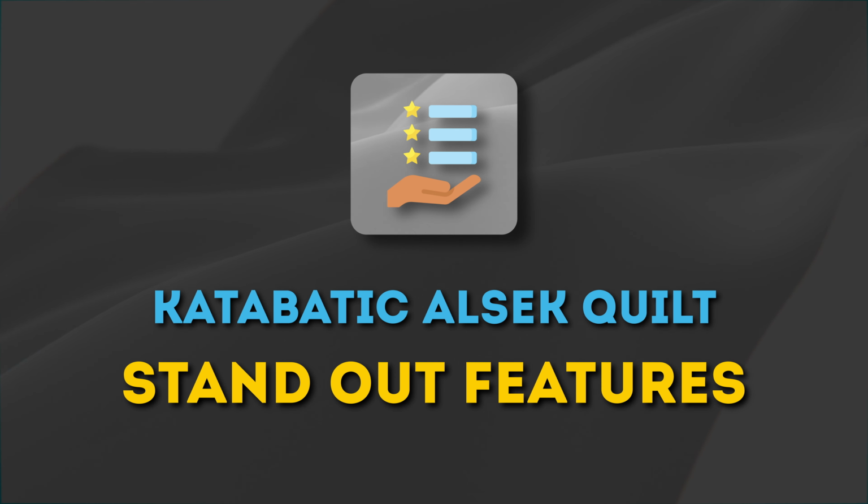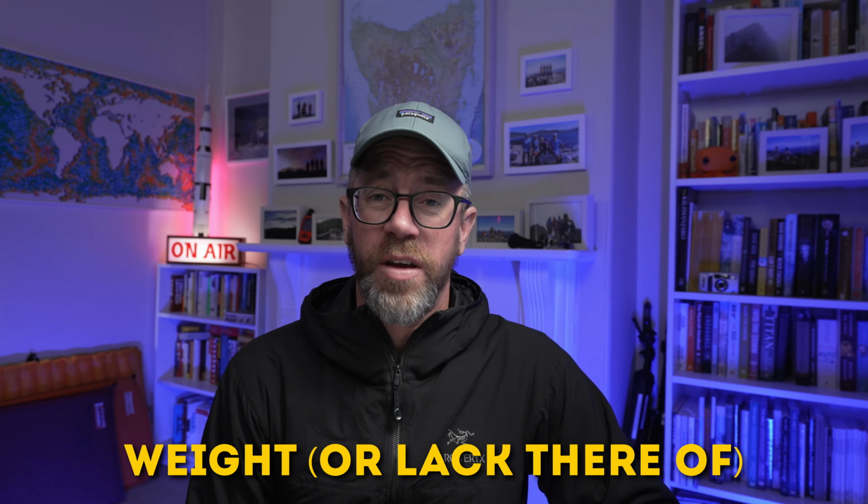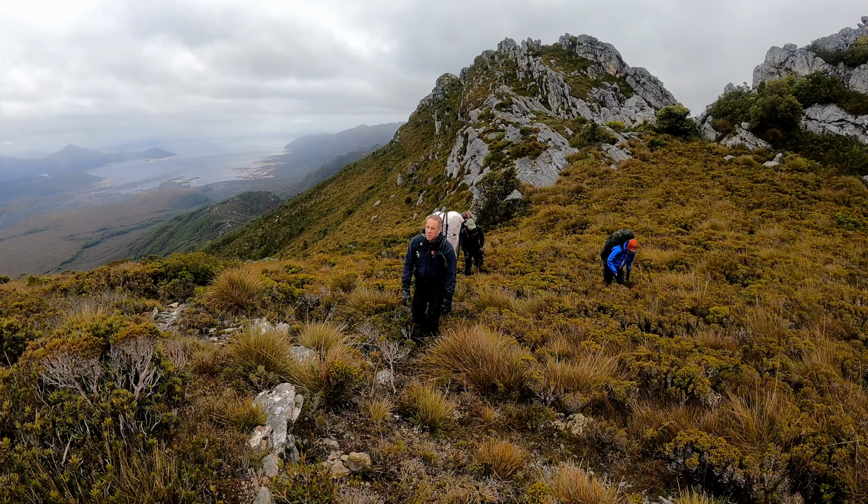So what really makes the KATABATIC Gear Alsek Quilt stand out? First off, the weight. Or should I say, the lack thereof. The KATABATIC Gear Quilt, for its warmth, is one of the lightest on the market. I think. Pretty sure it is anyway. And this lightweight form factor makes it a dream for people trying to lighten their loads when they're out hiking.